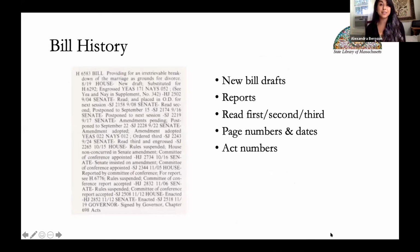They can look a little intimidating because it's just a big old block of text, but don't worry, once you know how to read them, they are not intimidating and they're very easy to understand. So looking at this particular bill history, you'll notice that they'll list new drafts, which is what is highlighted here in yellow. So new drafts substituted for House Bill 6292.